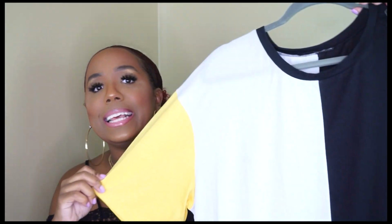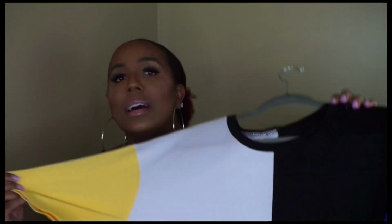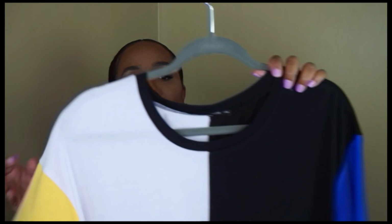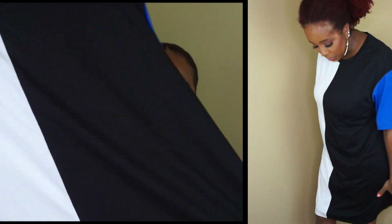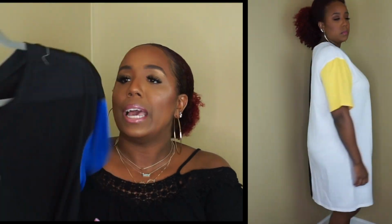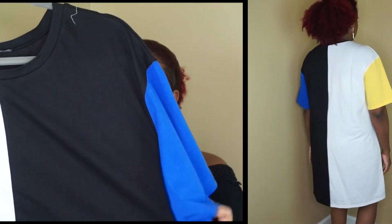So the next thing I got is this color block dress. I love this as well. I love the way it fits. I love the way it looks. Of course, it's blue on one side, yellow on the other, and black and white. It's super cute. I got this in a 1X and it fits really good.